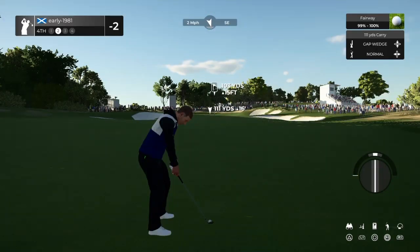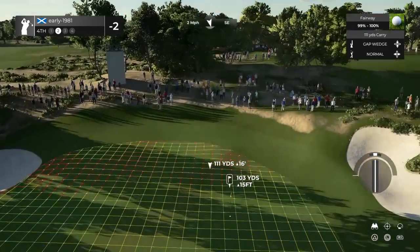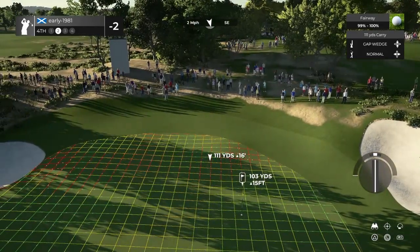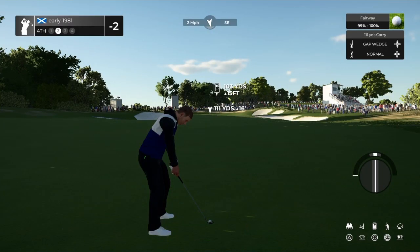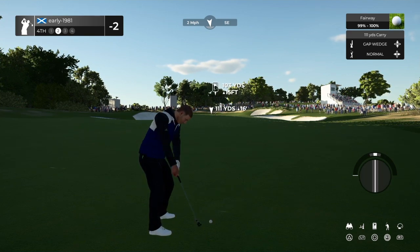108 yards, 110 yards of the wind. So just going to fully spin this back, try and land it as close to the pin as possible. And this should sit down fairly quickly with the amount of loft and backspin we have applied.